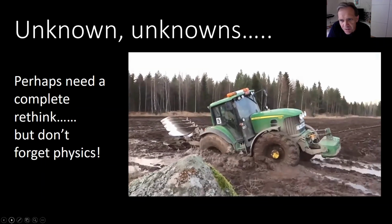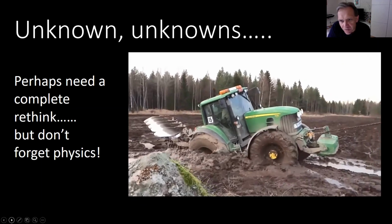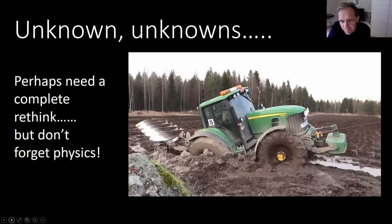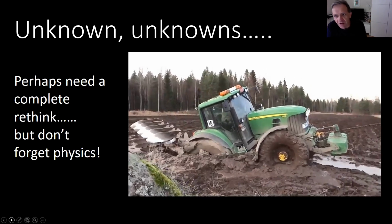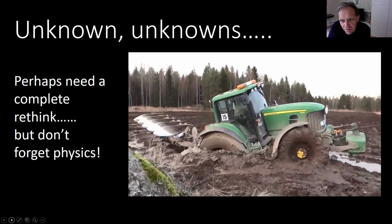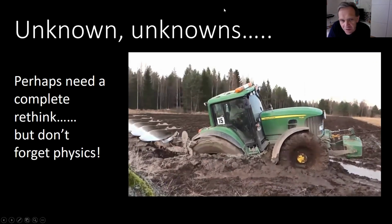So maybe it's an intermediary thing, and we will need to think about how we electrify agriculture. We will be moving away from diesel at some stage in the future, and we need to think about those halfway houses. So maybe once we've had a go at software, we'll think around other agricultural vehicles.